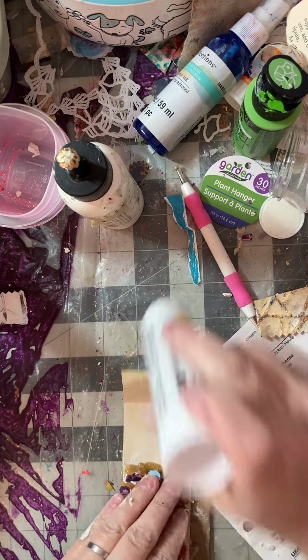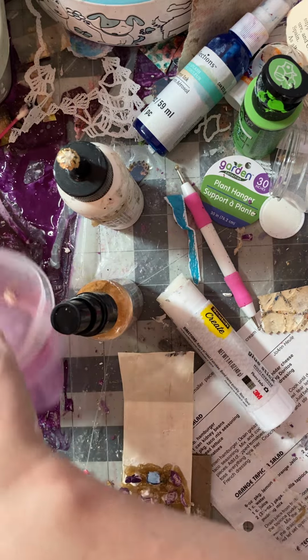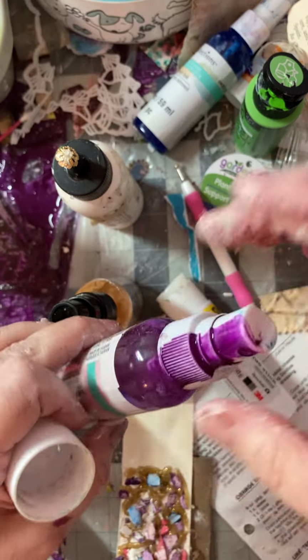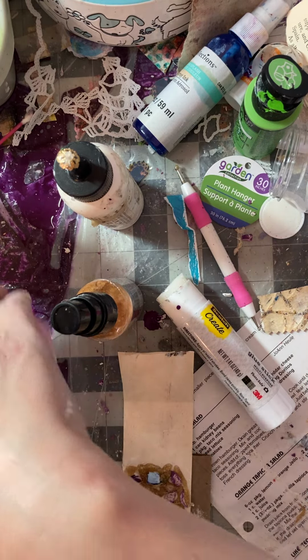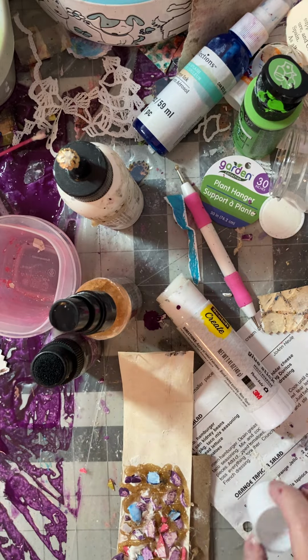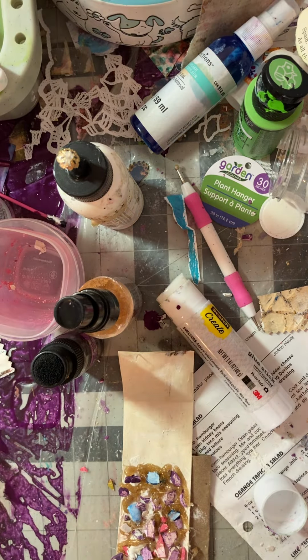Get some glue, Patty. Wow, I wonder how I spilled purple everywhere. What is spilling that's purple? Something purple is leaking everywhere. Oh, this whole jar of purple just spilled on the entire desk. So I have purple running everywhere. I am so glad that I have a sheet covering everything. Well, now I'll be putting paper all over my desk to catch all that ink, because we're not going to waste it.